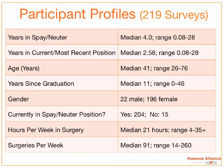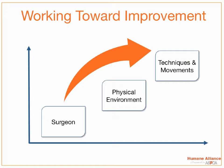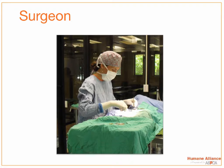So how can we help ourselves? We're the surgeon. We can help our local environment. We can help our physical environment. We can also alter our techniques and our movements to be more efficient and to help ourselves. So look at this picture. Standing versus sitting doesn't matter, but you can see that Dr. Marchitelli here is standing with an appropriate posture. The table height is at her elbow level. She's not bending over, she's not slumped, and her neck is not bent.